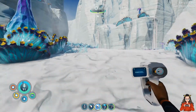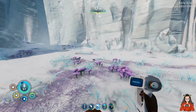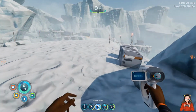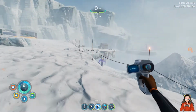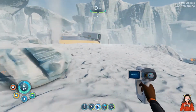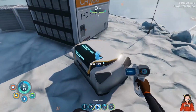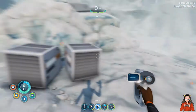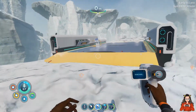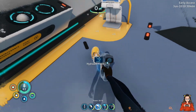Now, could this possibly be Sam's base? Not exactly sure, but there's definitely a lot to explore. There's this bridge here. I wonder, are we going to need to fix it? I'll take the water. Stay hydrated, it's important. Now, what does this do?